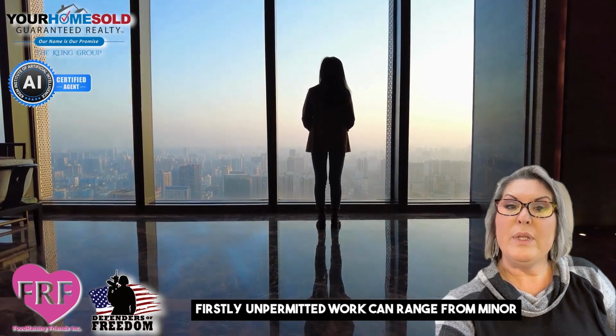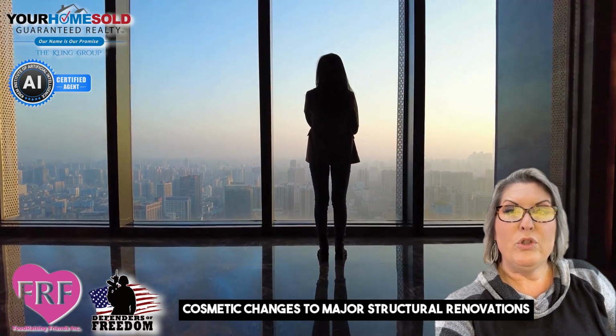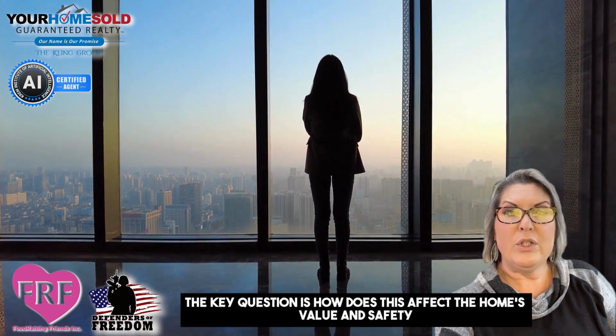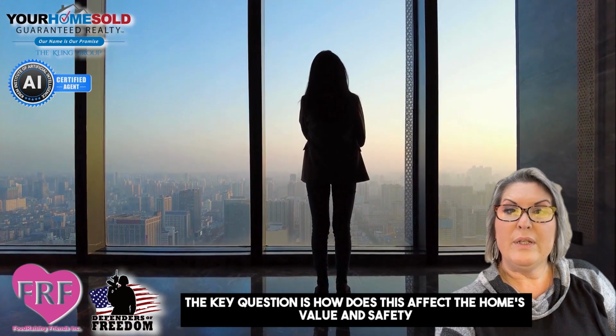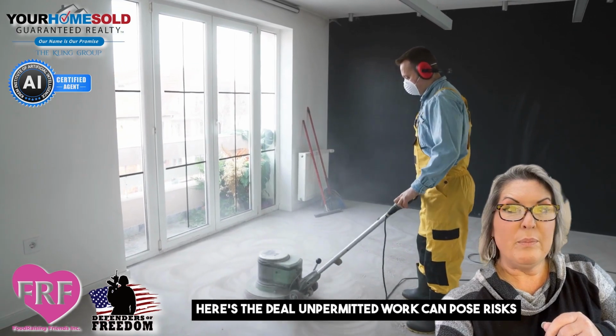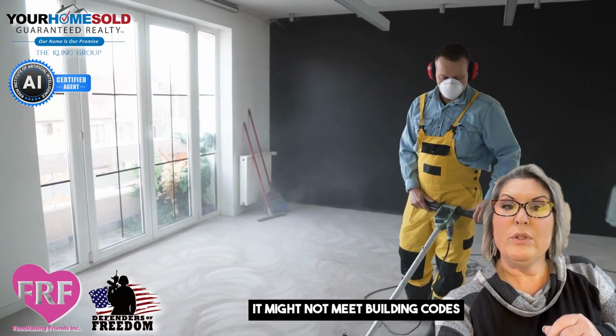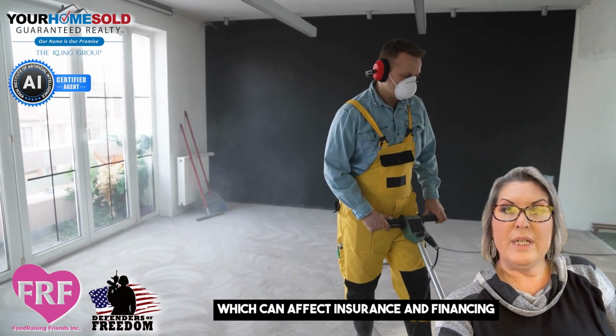Firstly, unpermitted work can range from minor cosmetic changes to major structural renovations. The key question is, how does this affect the home's value and safety? Here's the deal. Unpermitted work can pose risks. It might not meet building codes, which can affect insurance and financing.